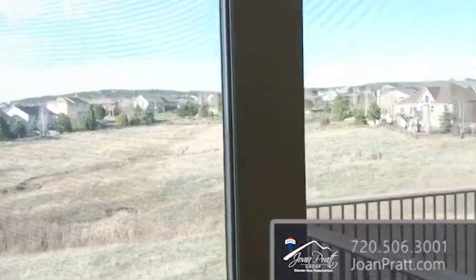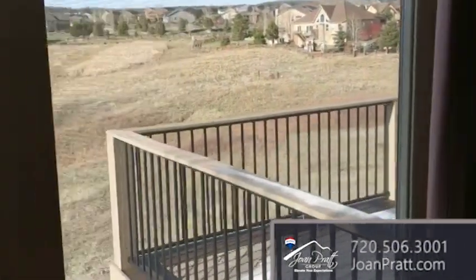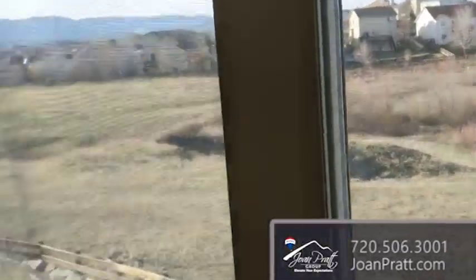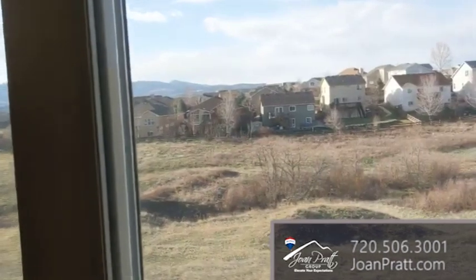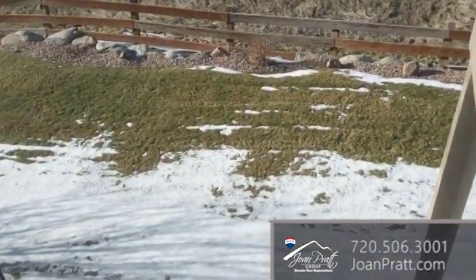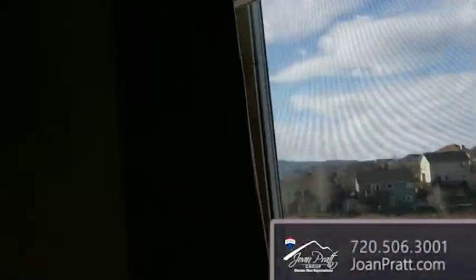And this here would be the view from your bed. And if you had a chair here for coffee in the morning, this here would be that view. You can also get a good view of the downstairs yard. Again, it's fully fenced. Let's go take a look.